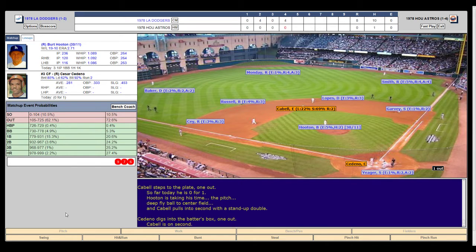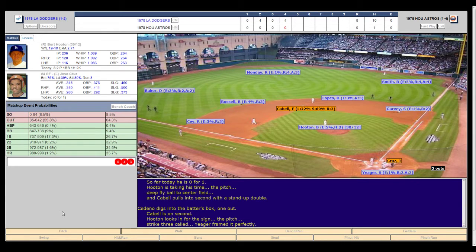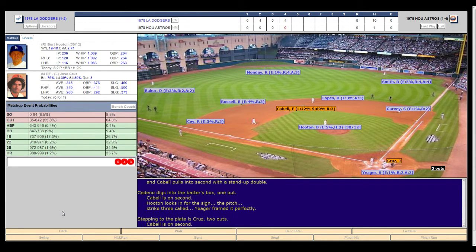Cedeno needs a 7.26 or greater to reach safely. Here's the pitch to Cesar. 0.43, that's a strikeout. So 2 down. Cabell still at second. It's up to Jose Cruz to break up the shutout.